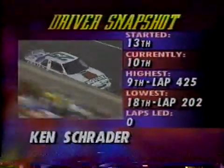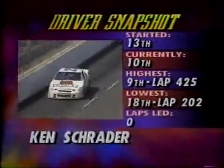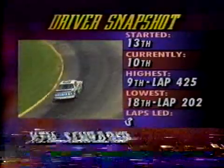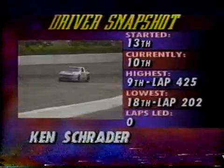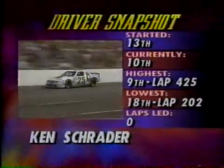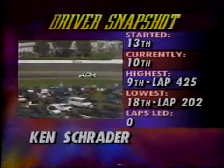What's his day been like? Well, he started 13th, currently 10th, has been as high as 9th, and as low as 18th. Almost everybody has laps led 0, because only 3, actually 4 now, have led a lap, as Davey Allison was able to lead 1. But Rusty, Hut Stricklin, Dale Earnhardt, and Davey Allison have been the only drivers to lead a lap, and there have been 8 lead changes.